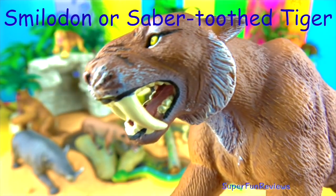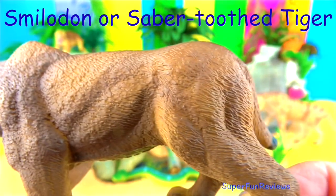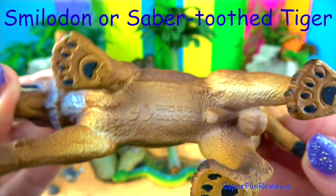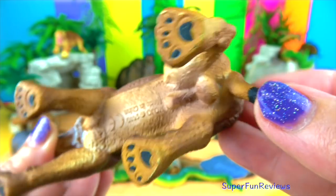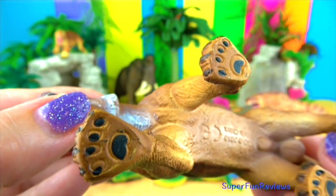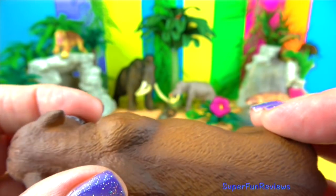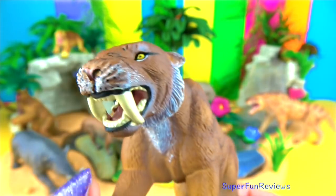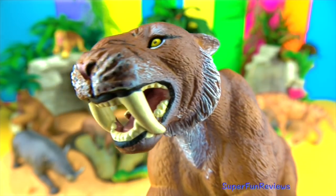The Smilodon. This makes me think of Diego from the Ice Age movie. Smilodon was not really a tiger, although very distantly related to the modern day cheetah, tiger and lion. I love its teeth. The massive curved canines grew to about 12 inches or 30 centimeters long in the largest saber-toothed tigers. The teeth were not very strong and were brittle and could break off easily.